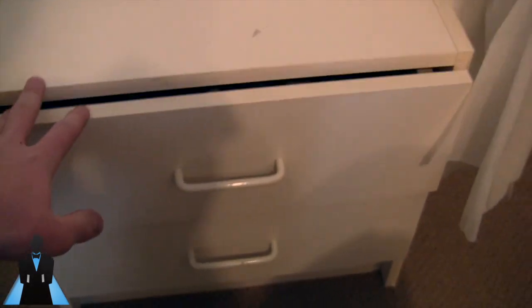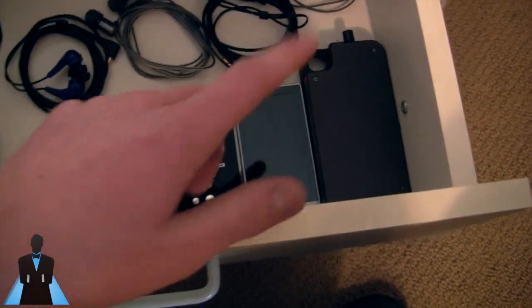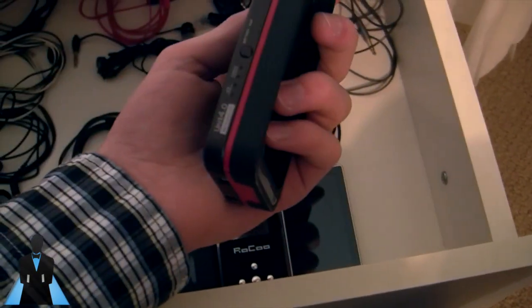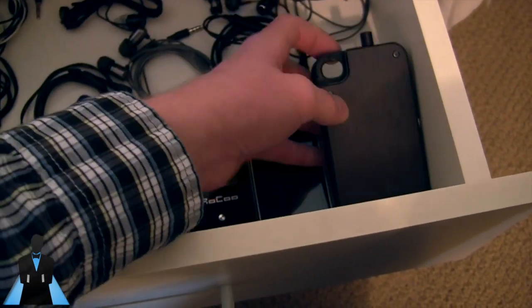Now, I do have some stuff in these shelves. They're kind of some crappy drawers, but you know, can't complain. In this drawer right here is mostly my audio stuff. I have this iPhone case amplifier, which the name escapes me. I did a preview at CES, and they sent me one to try out. The Venturecraft Unit 4 DAP, the Go DAP.